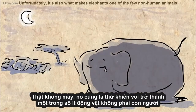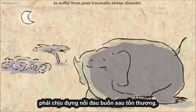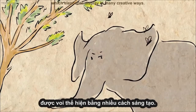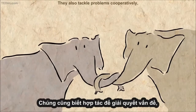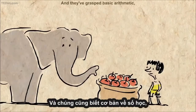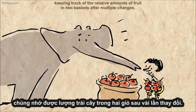Unfortunately, it's also what makes elephants one of the few non-human animals to suffer from post-traumatic stress disorder. The cerebral cortex, on the other hand, enables problem-solving, which elephants display in many creative ways. They also tackle problems cooperatively, sometimes even outwitting the researchers and manipulating their partners. And they've grasped basic arithmetic, keeping track of the relative amounts of fruit in two baskets after multiple changes.